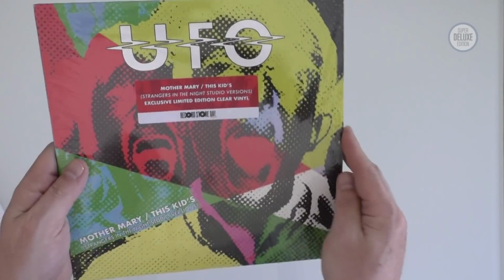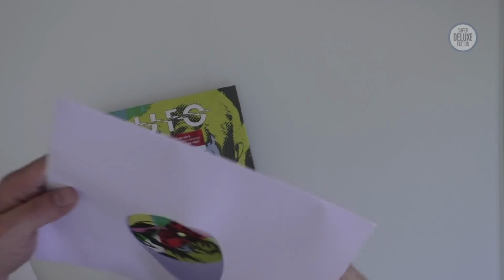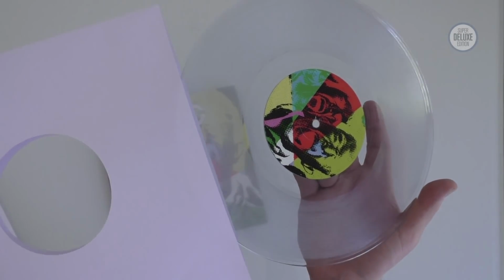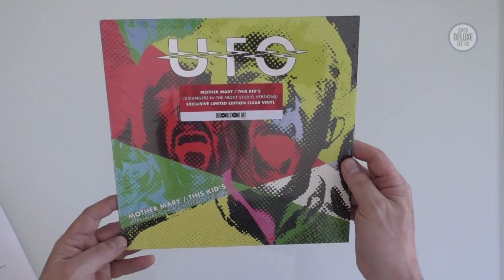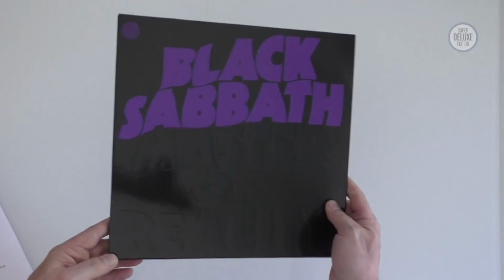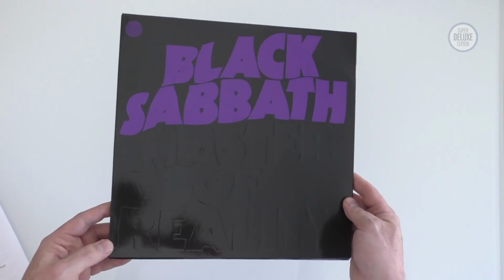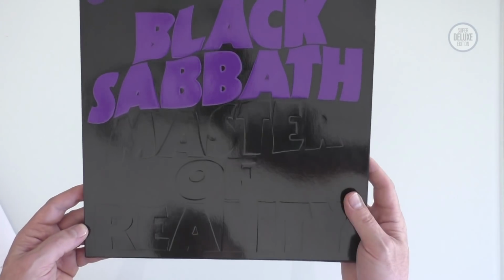This is quite cool because it's a 10-inch and it's on clear vinyl, which looks really nice. It's quite nice to get something flashy after all this black vinyl we've been looking at. Very cool. So that's UFO. And the final record in our 70s/60s Drop Day 1 preview is Black Sabbath, Master of Reality.